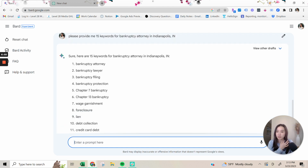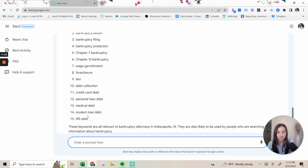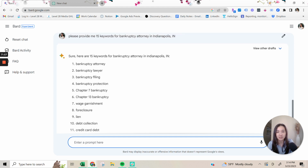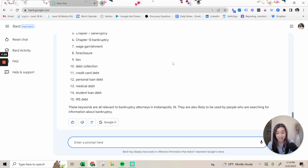Bard came back with these keywords. Now, what I will say is that foreclosure, lien, and wage garnishment would not necessarily be keywords that I would use, because while they are related to a bankruptcy attorney, that's not exactly what I would be prioritizing. Another thing too is it didn't give me any keywords that were specific to the location that I gave it. So that's not good either.